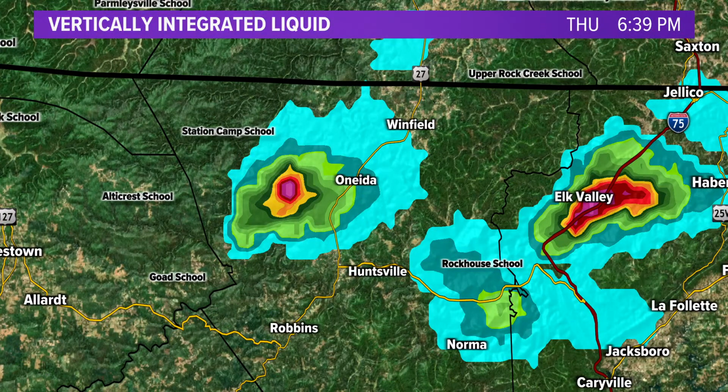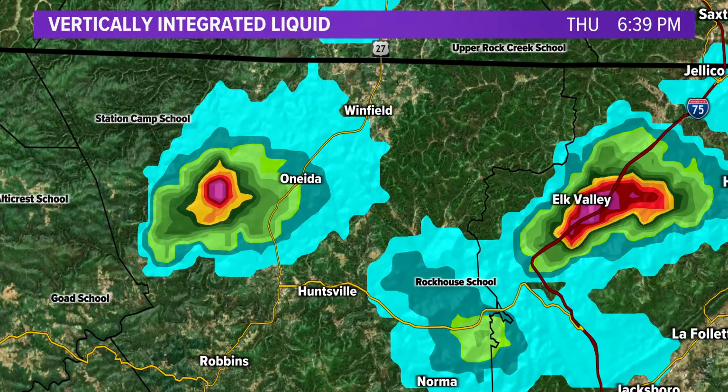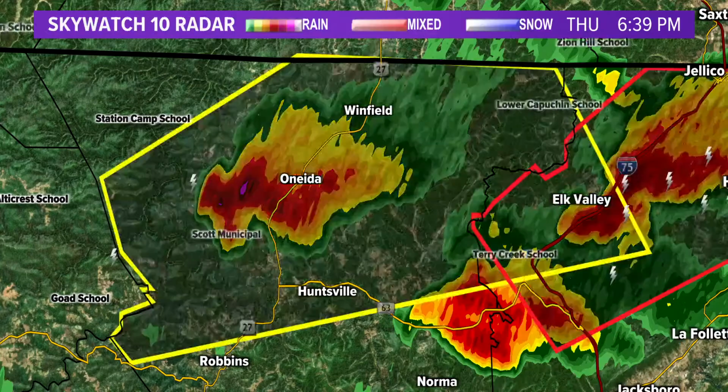And there's our vertically integrated liquid. The storm is strengthening right now, to the west of Oneida. When you see those brighter colors, that indicates more liquid content. It indicates a stronger core, a taller core. The taller the storm, the stronger the storm. And that's what we have going on. So Oneida and Winfield, you need to take shelter again, because you have that severe thunderstorm warning and the possible severe thunderstorm coming into your area right now.